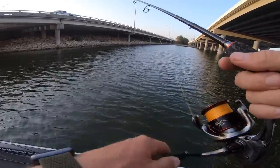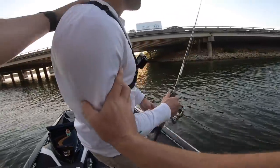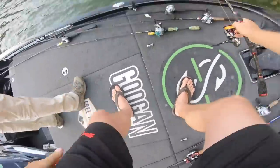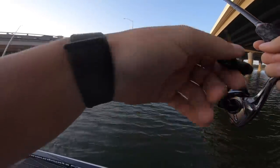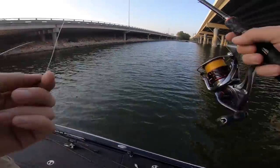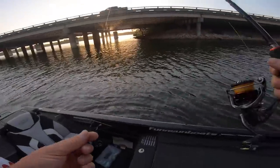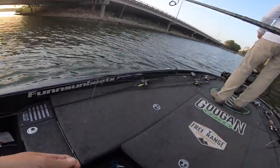I've got a spot we need to check out. Oh, got him. Oh, he broke me. Boogers. Broke my little drop shot like it was nothing. No, he didn't. Oh, he took my bait, totally. I just had a good bite there, guys. Lost it. I was on that little creature.